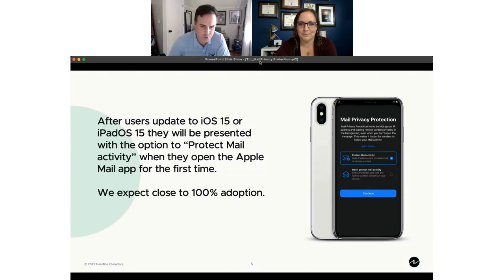So we expect close to 100% adoption on this. One thing is that this is enabled by default, and what that means, it's not necessarily opt-in, but on this screen, there's no way around it because this is pre-selected for them to see this screen. So every Apple Mail user on iOS and iPad is going to be presented this. We're expecting close to 100% adoption here. I think if you think about the app tracking transparency effort that those who work on a lot of digital channels know about, from most of the data I've seen, that adoption is 95, 96%. So I would expect something similar with mail privacy protection.